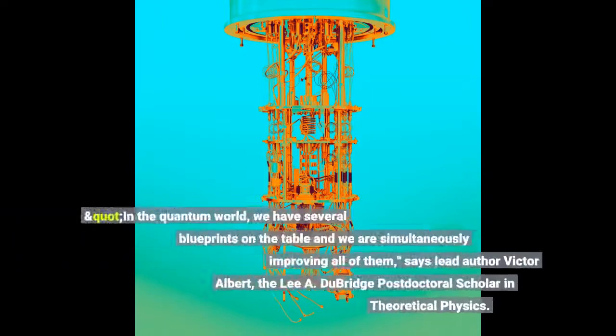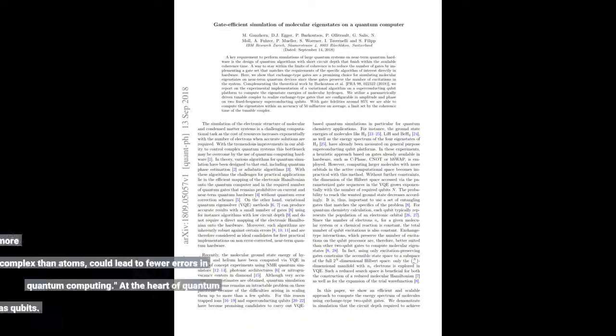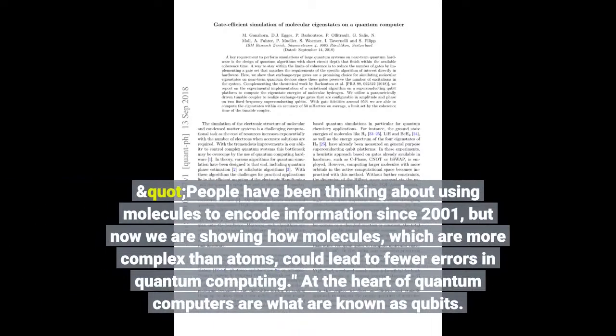In the quantum world, we have several blueprints on the table and we are simultaneously improving all of them, says lead author Victor Albert, the Lee A. DuBridge Postdoctoral Scholar in Theoretical Physics. People have been thinking about using molecules to encode information since 2001, but now we are showing how molecules, which are more complex than atoms, could lead to fewer errors in quantum computing.